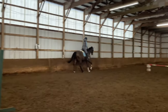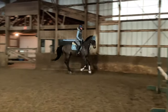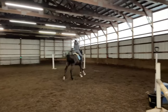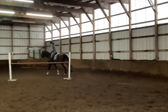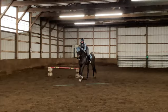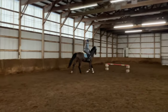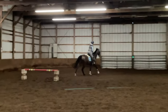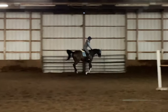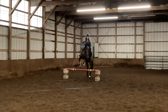So if you go back and see right there, and right there too, you can see how he's pulling my hands down. He can rock back on his hind end for a few strides, and then he has to throw his head down on the forehand and get his balance. So it's really hard for him, especially with how long of a back he has. Conformationally, he's a little bit longer, so it's a lot harder for him to, one, collect, and two, use his hind end.